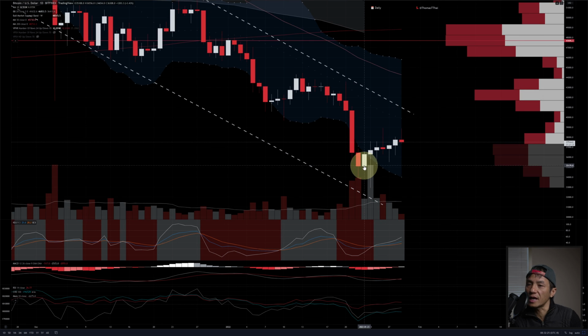On the daily chart, it's still within this descending channel right here. Here's the top resistance of the channel. Here's the bottom support for the channel. And it's been going like this. For the past 2 days, it's had 2 green candles, or white on my chart. But the current one is red.